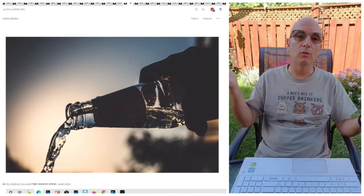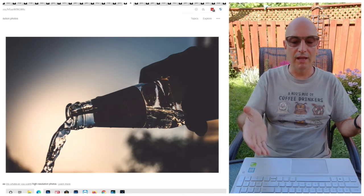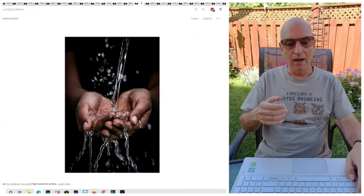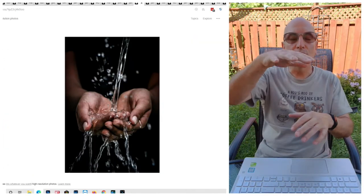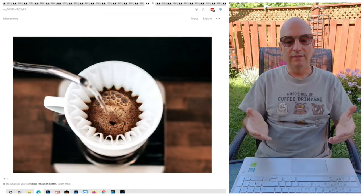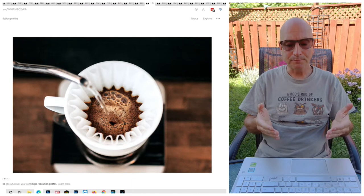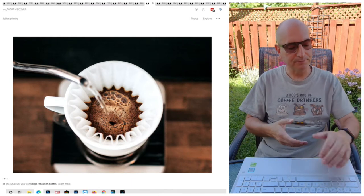Pouring water, whether you're pouring water from a container, a glass bottle in this case, pouring water from a spigot into your hands. You could also just line up rocks and let it flow through. Or in this case, more of purpose to it, you're putting hot water into a coffee maker.